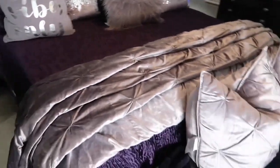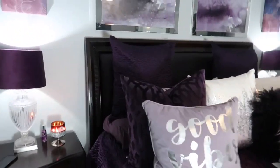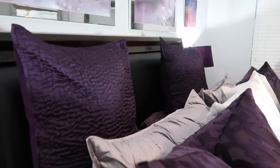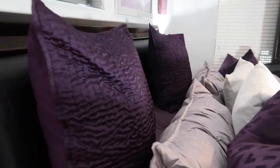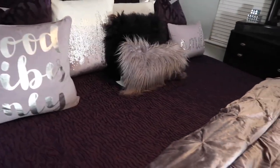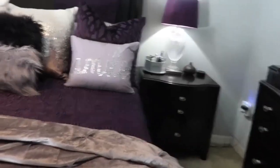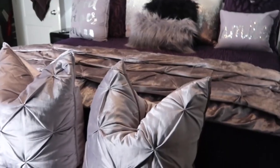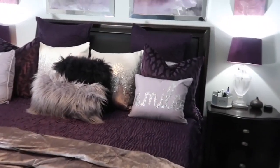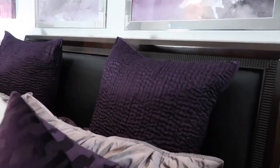Okay, lifestyle lovers, here is the completed look. Although I did not master the triple fold, I still think it looks pretty good. If you see that middle space, I am going to need another sham, so I will be ordering one from Pier 1. And I think I'm going to add some smoke gray to the pillow scheme because it looks like a ton of purple.